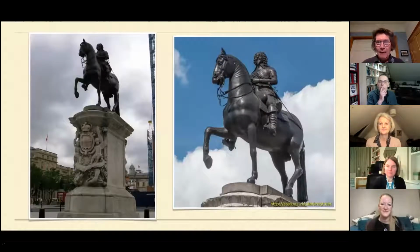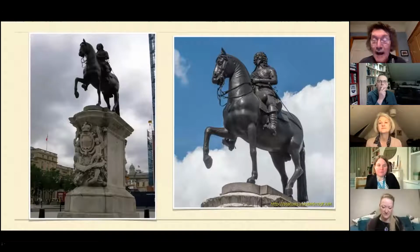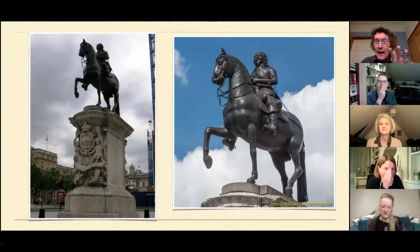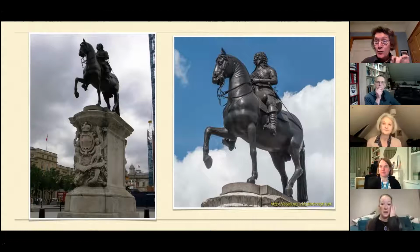And here we have, there he is, Charles I, bless him. Now, this statue was cast in 1633, and he had his head chopped off in 1649. The actual statue was hidden in the basement of the crypt of St. Paul's, not St. Paul's Cathedral, but St. Paul's in Covent Garden, and it took the Cromwellians 6 years to find it.